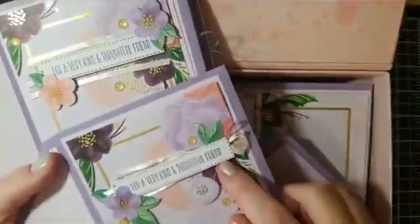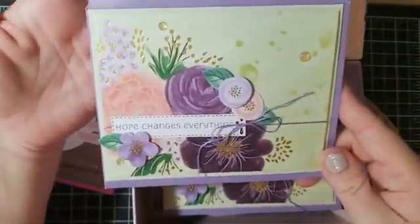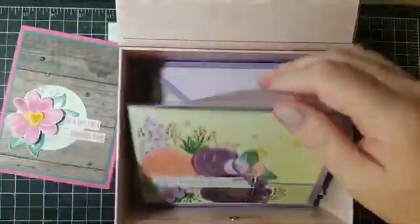So I did the ribbon a little differently on this card. So 4 of those, and there's 4 of these. This one I think might be one of my favorites. It is just gorgeous, and it comes in this amazing box to store them in. So there's 4 of those.